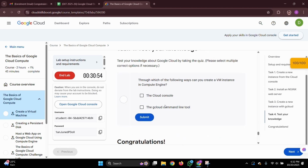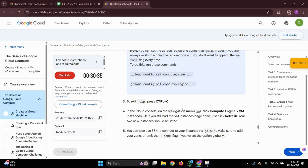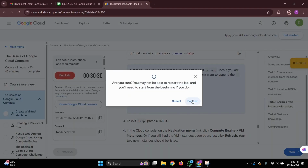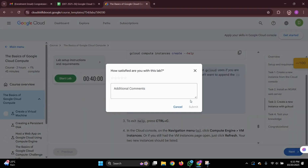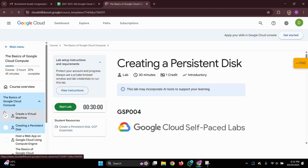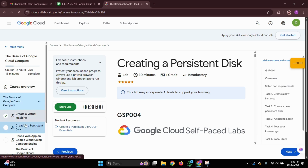You can also complete the MCQs. The MCQs won't affect the total score, so it's up to your choice, it's for your understanding. Once we are done with this, just end the lab. Just give a rating and submit. After that, click on the next lab, and you should see that the previous lab has a check mark. That means you have successfully completed the lab.